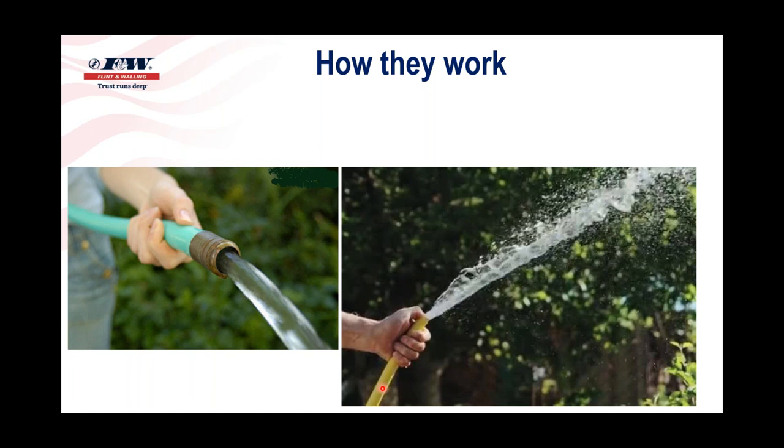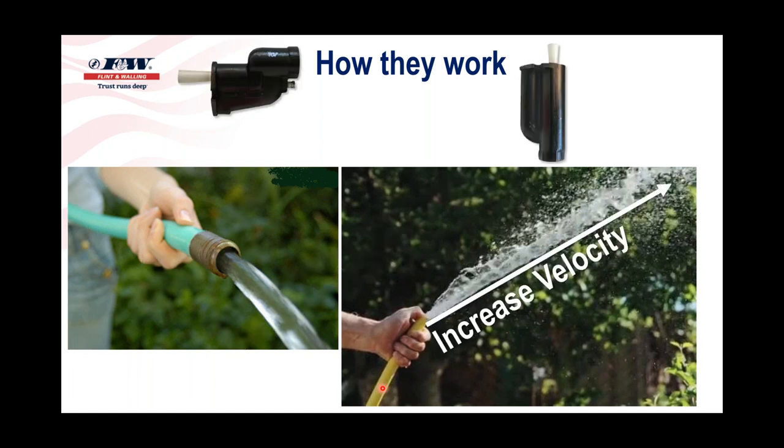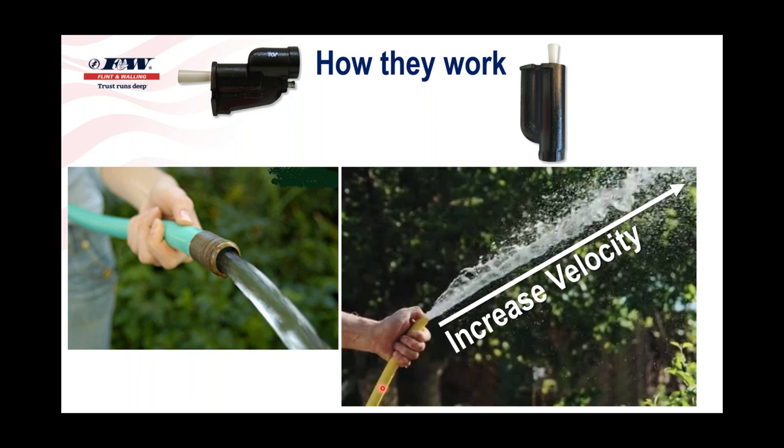I mean, there's not enough pressure coming out of there to pump that water all the way back there, unless I do one thing, and we have all done this, and that is simply place my thumb over the end of that garden hose. And when I do that, I can wet down the entire classroom, right? I could shoot it out the back door into the hallway. What happens when I put my thumb over that garden hose? Well, I increase velocity. That's what I did. I increased velocity. And so this is just an analogy of how these jet pumps work.